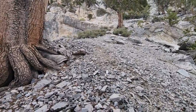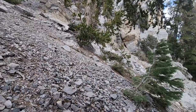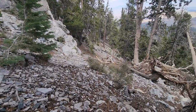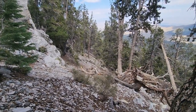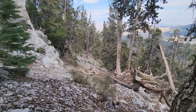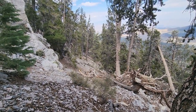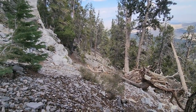Of course, I wouldn't have gone this high had it not been for just checking out that plane crash. But what I'm going to do is descend now and look for that eastern cliff connection, the eastern ridge of 7 Mile Canyon, and then descend back to the Deer Creek Catchpen Loop trailhead. So here we go.